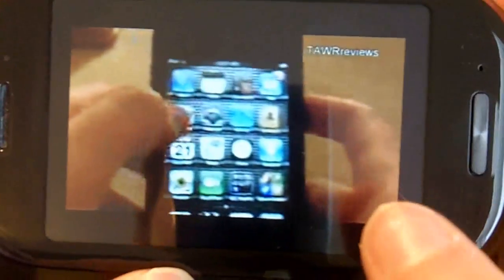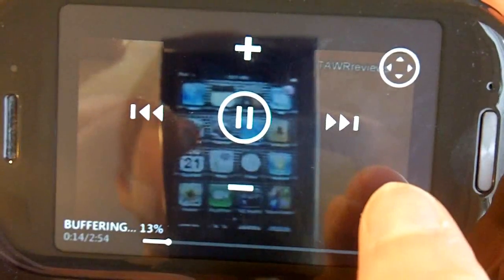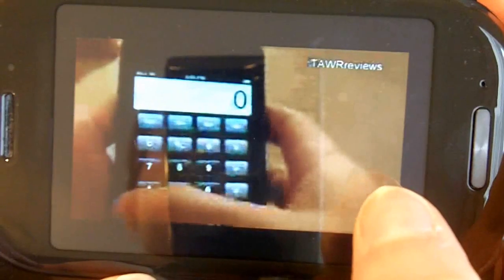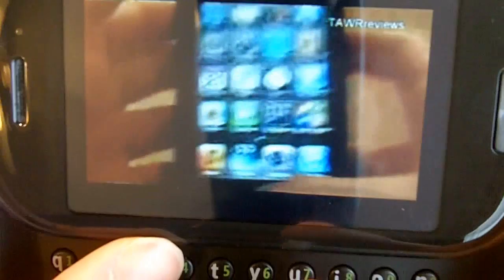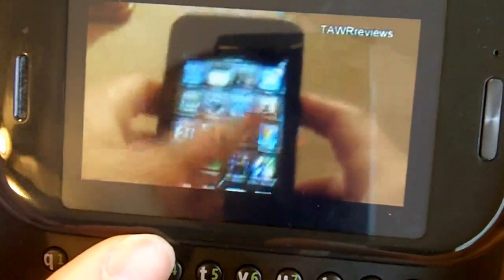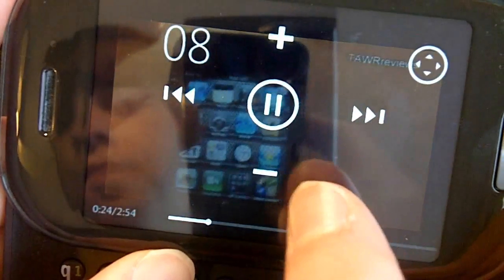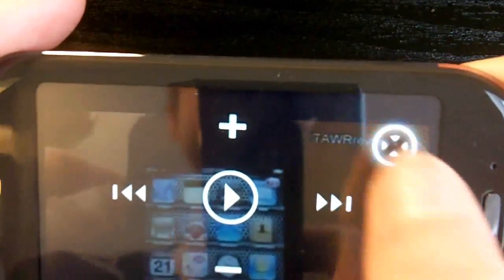But as you can see, it really can't even keep up with it. It's pretty bad at loading. It starts freezing sometimes, as you can see. So overall, the experience is pretty bad, but you can get by watching a couple videos on it. You also can make it full screen over here.